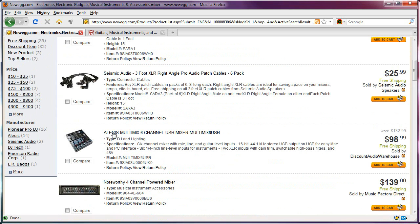Okay, Alesis Multimix 6-channel USB mixer. That's a good mixer. It's basic, but it's very good. $98 and free shipping, sold by Discount Audio Warehouse.